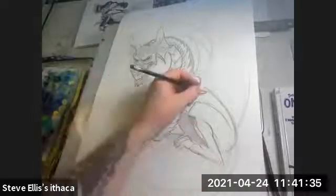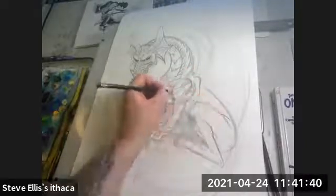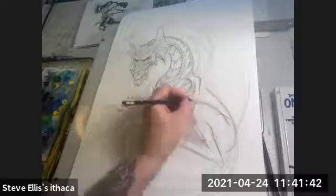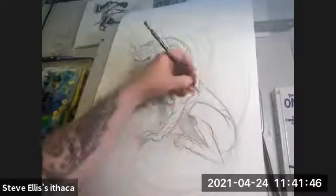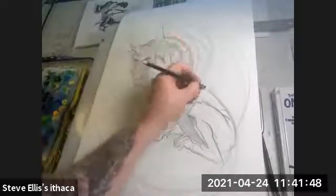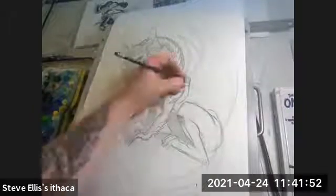So anyway, let's get back to this part of the dragon here. So the leg comes in. We're going to do that same overlap thing we did with the front leg, where it overlaps in front of the hip of the body. And then we have the wing. And I think the wing is going to block a lot of the back.